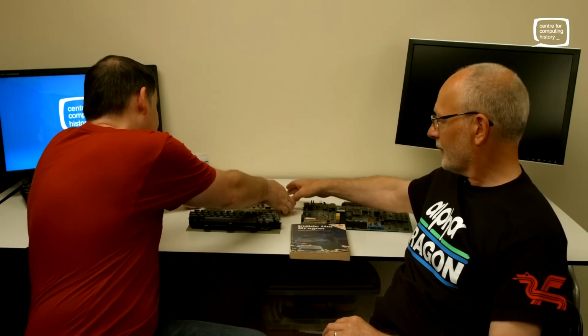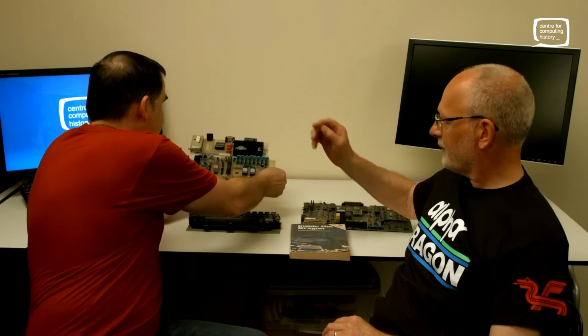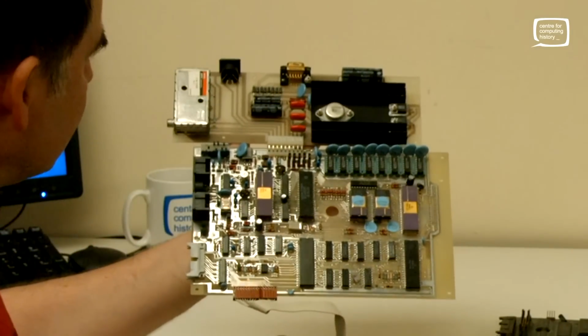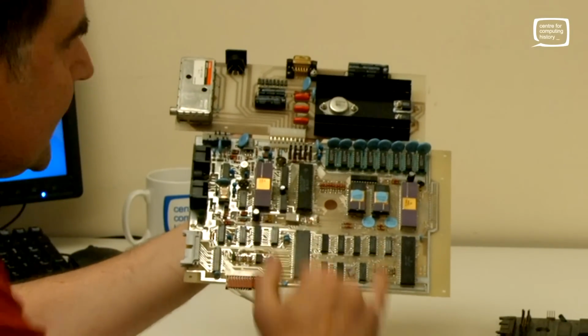So back to the machines. Okay, so this is the very first Dragon that breathed fire. Right. So this is the prototype. Nice, a prototype Dragon. The very first Dragon that worked. So this is a Dragon 16, then, the 16K of memory.